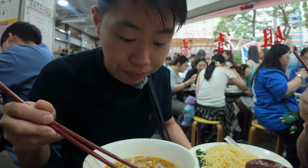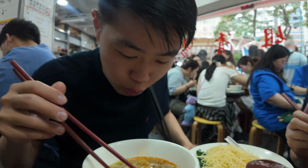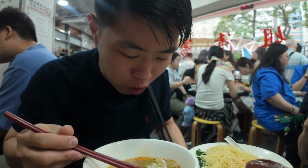Wow. The chili sauce brings it to the next level. Wow. But yeah, it is a little bit spicy, even though I just put a very tiny amount of chili oil.